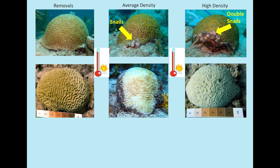We just happened to do this experiment in a really warm summer, right? So the water temperatures heated up, these corals got stressed, and a bunch of them bleached. And they bleached basically like this. The corals with no snails bleached a little bit, but in general, they looked to be okay. The corals with average snail densities bleached quite a bit, and the corals with a high density of snails, almost all of them bleached 100%. Right? That coral's alive, but really unhappy.